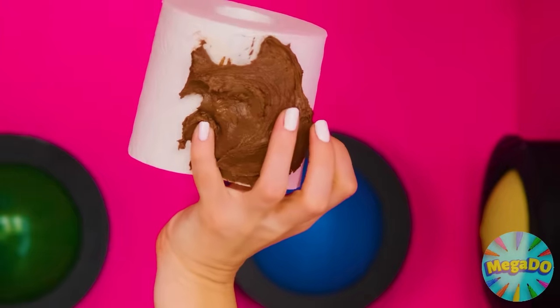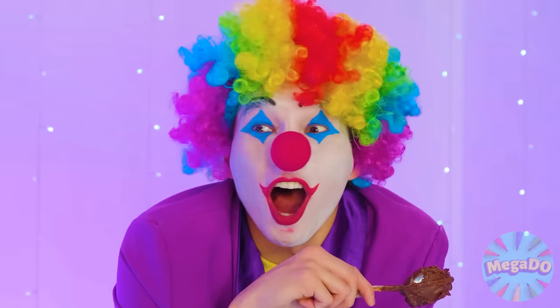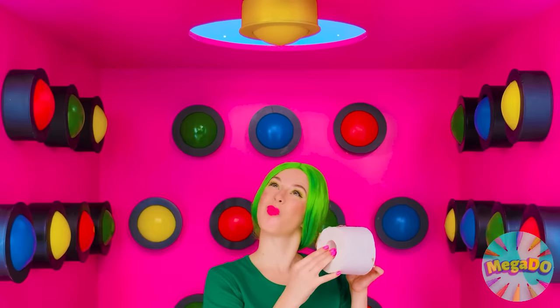Looks like Wendy will get a chocolate surprise too. What? Ew, what is that? Try to guess. I think I get it. It smells really tasty. The chocolate is great. I forgot something. Oh, I need to press a button.